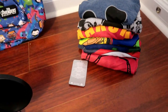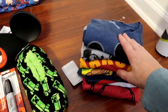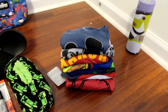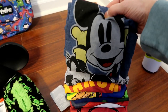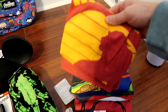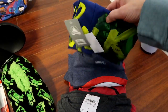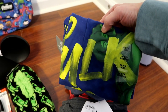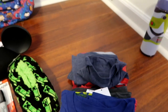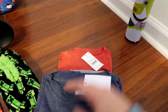These are his stack of t-shirts. I think he has seven. 1, 2, 3, 4, 5, 6. Yeah, he has seven. I think all these came from Target. This one came from Walmart. Target has a ton of Disney shirts, very good price. This one, Hulk, came from Shop Disney. Then Captain came from Target, and Spider-Man came from Target. So those are all of his extra shirts.